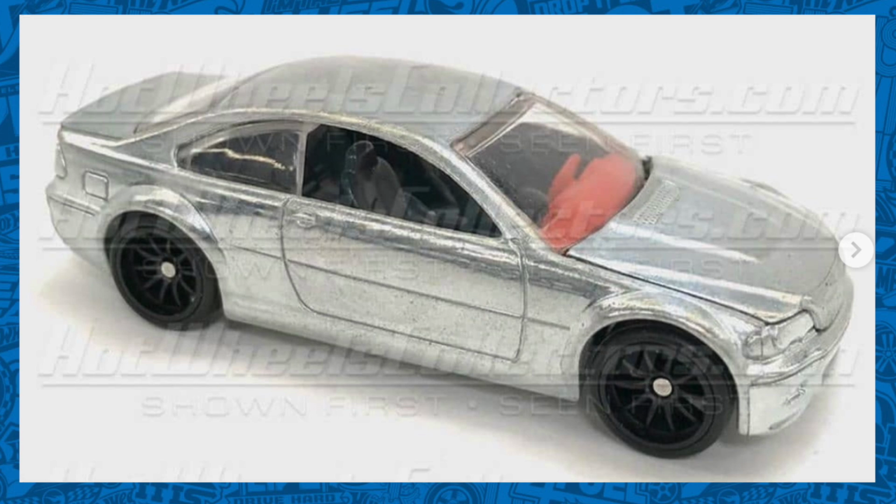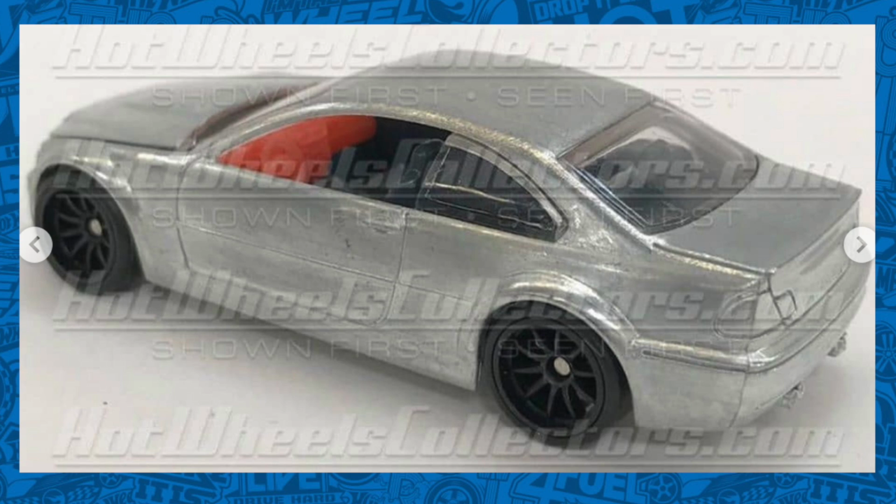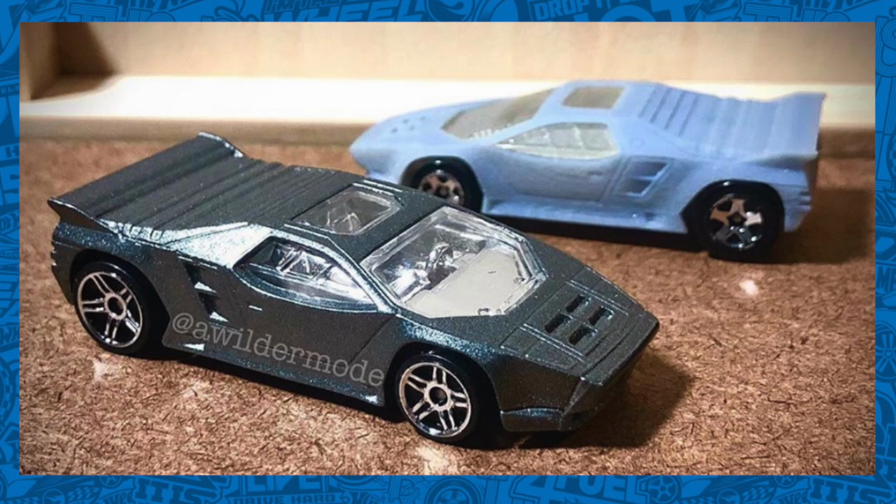It looks like we're getting a new variation of the BMW M3 E46. You can see right here in this unpainted format with black wheels. I was really a big fan of this casting previously. It's nice to see it come back. We're not sure exactly which colors it's going to be released in, but stay tuned, we'll have some more news on it coming soon.